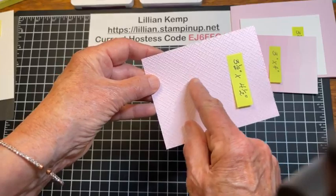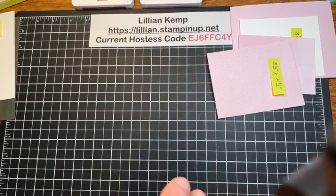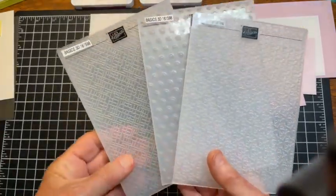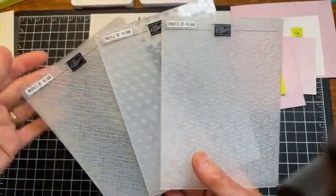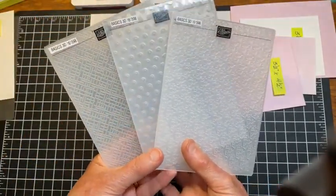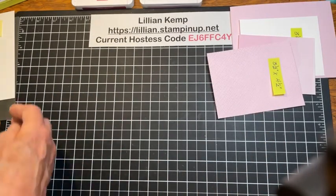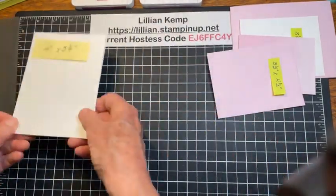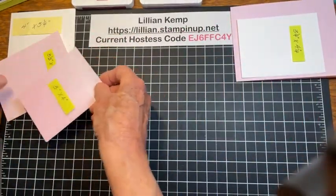And I embossed it with the Basics embossing folder. Now they have been back ordered, but they are back in stock. So the Basics 3D embossing folders you find them on the online store. So we use this one here, but these are the 3. They are fabulous embossing folders that can be used on almost any project. I just love them. They are my go-tos right now. And then I have a piece that is 4 by 5 1/4 for the inside of the card. So we'll just put that to the side and bring all of this back.